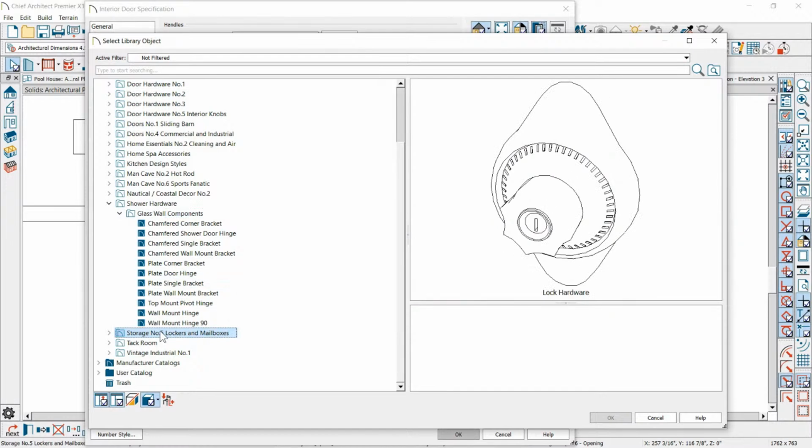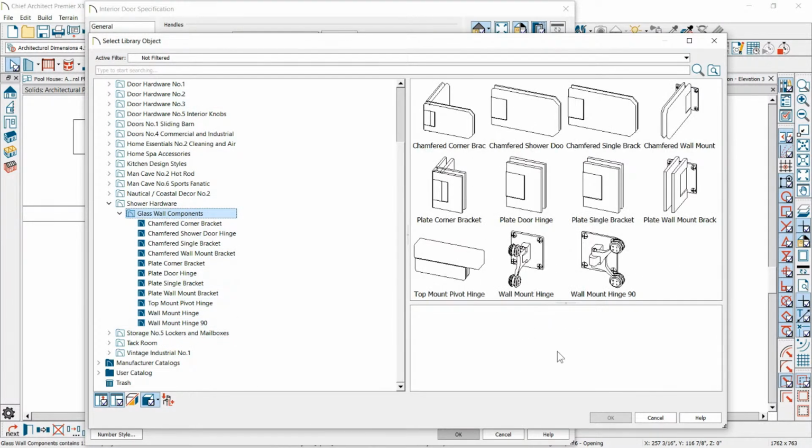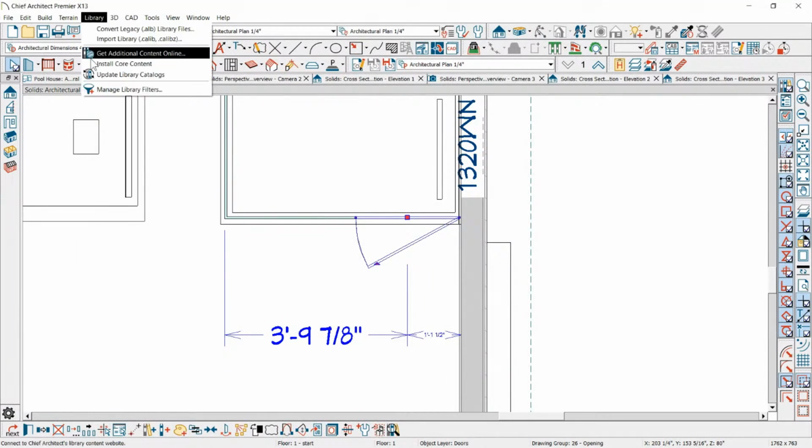So again, they keep adding to their libraries. So now if you have these libraries and you don't see these items in there, make sure that you go click this button. Which one is it? Add new hardware. I don't know what that means. I keep adding icons, which I don't know what they mean yet. If you don't have it, go to library, update library catalogs. You want to do this regularly anyway, because again, they keep adding things to the library. And doing this will bring those new things onto your computer.